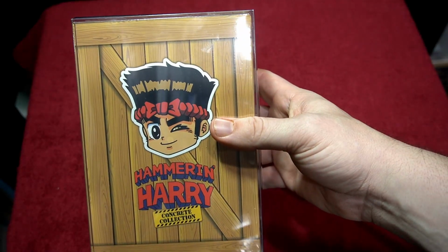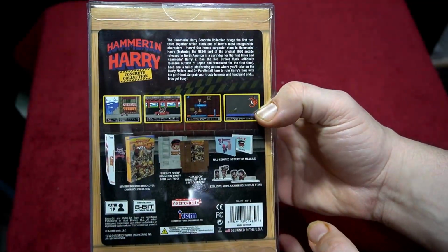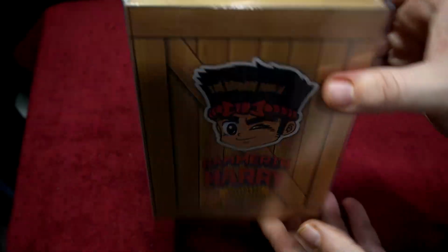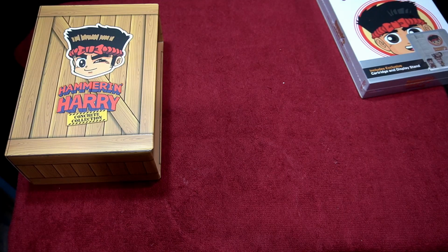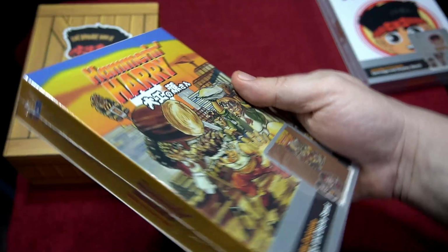Maybe you're more of an NES collector. Look no further than Hammerin' Harry Concrete Edition. This is Hammerin' Harry 1 and 2. These were Famicom releases, I do believe Europe as well. But we didn't get them here in the States, so this is awesome that Retrobit is offering an NES version of these games with deluxe packaging.